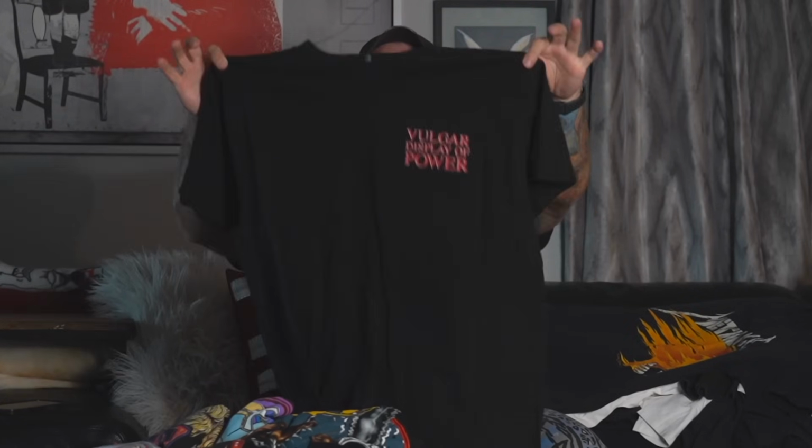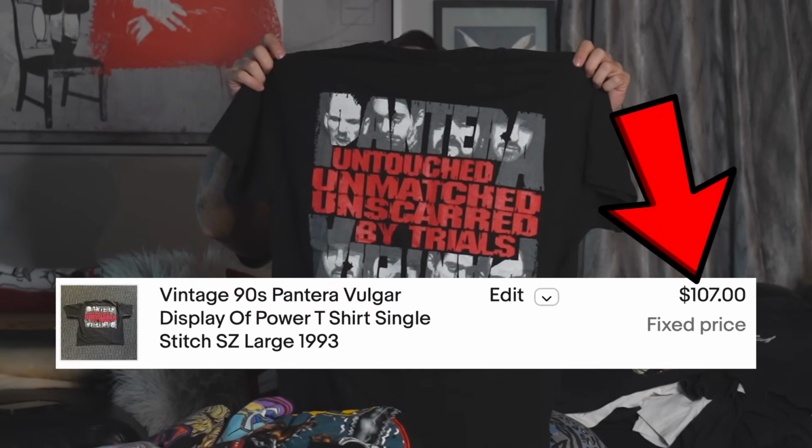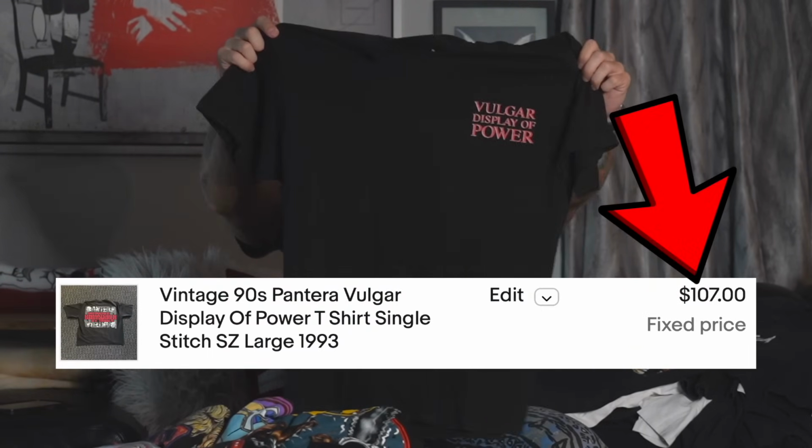What do we got? Another Pantera. This is a mullet tee again, so little hit on the front there, and then the big hit on the back from the Vulgar Display of Power Pantera.